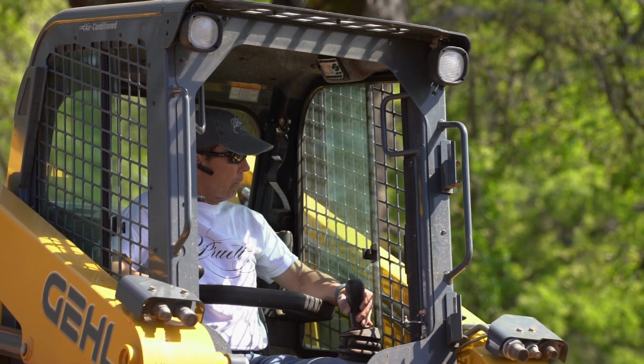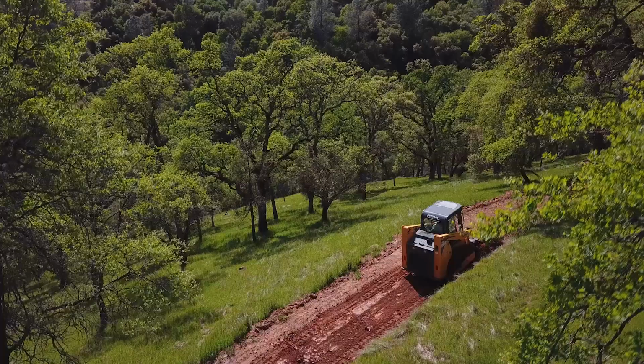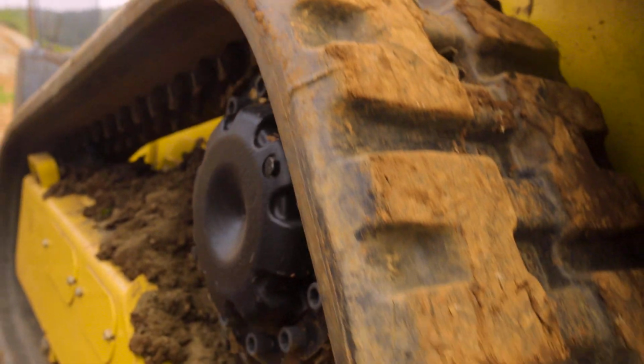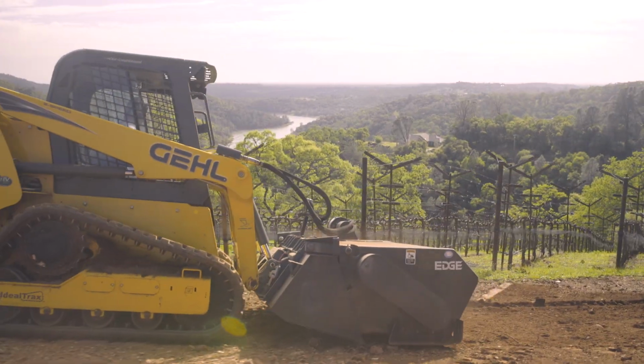I've spent hundreds of hours on my 5635 and my 6635. And then the Gehl folks introduced me to this beast right here, the RT165. With the track technology on this rocky hillside, I didn't think it could get better, but it did. The stability has been awesome on these hillsides, and I can tell you, from an operator standpoint, this machine has given me the confidence to get the job done day in and day out.